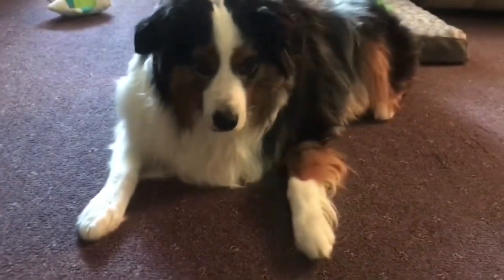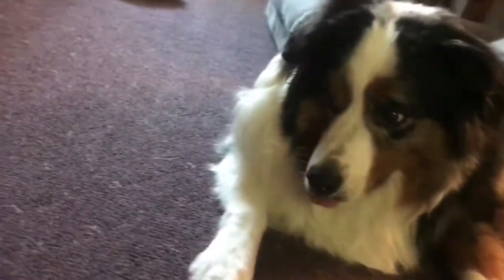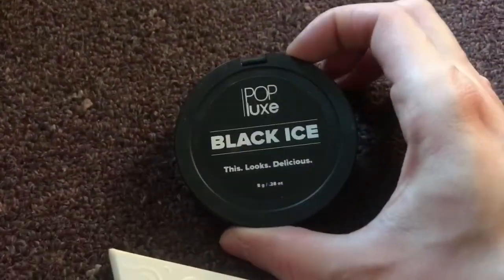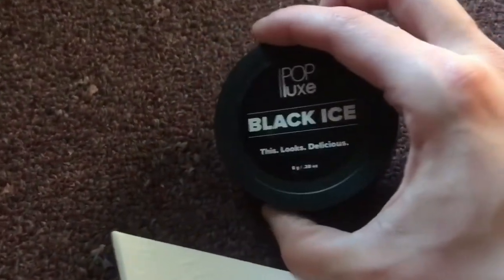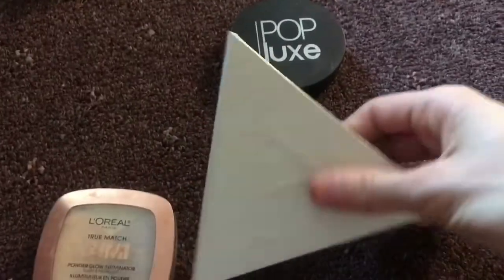You like that one? Good boy! He chose this one. You're doing such a good job, buddy. Good job. Good boy. For this, we have the Pop Luxe Black Ice highlighter. This looks delicious. I use this as highlighting sometimes.